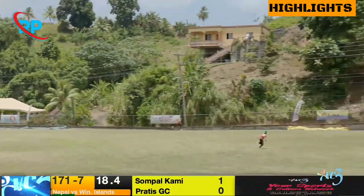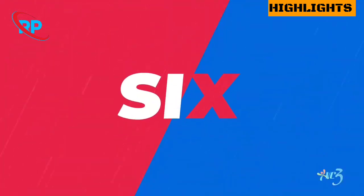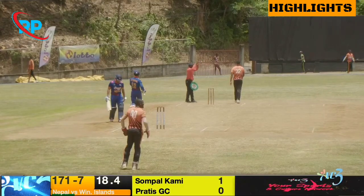And that is slapped over the top. That would clear the fence. It does. That's 6. It was back of a length, and he stood up and he slapped it over long off.